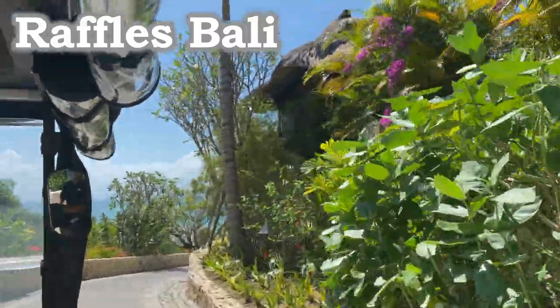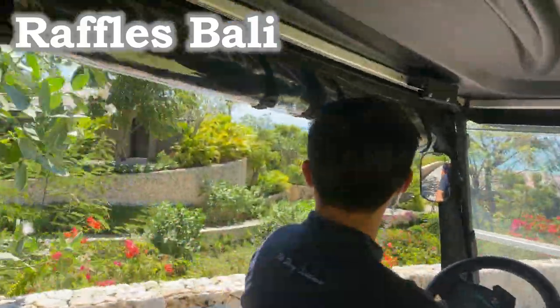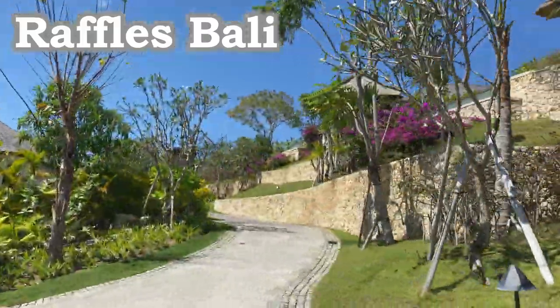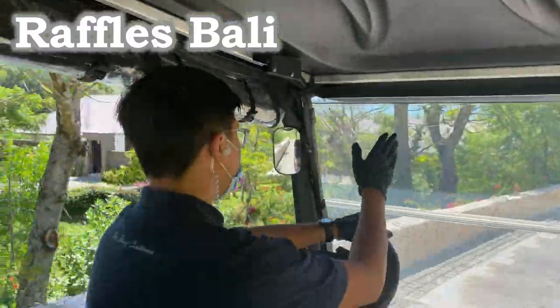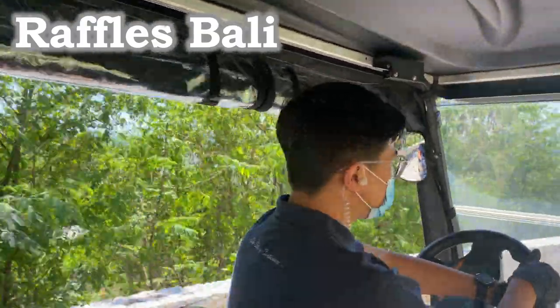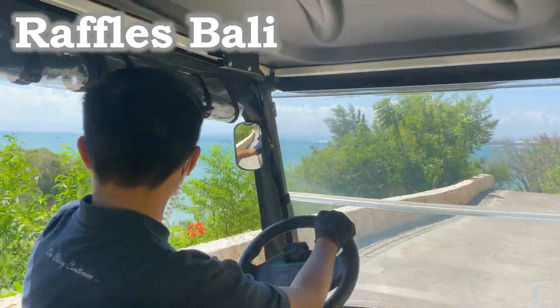From the outside, yeah, it looks like a Balinese house. And now we are heading to our bistro facility. Over there actually only open for in-house guests. However, now I will show you our front.